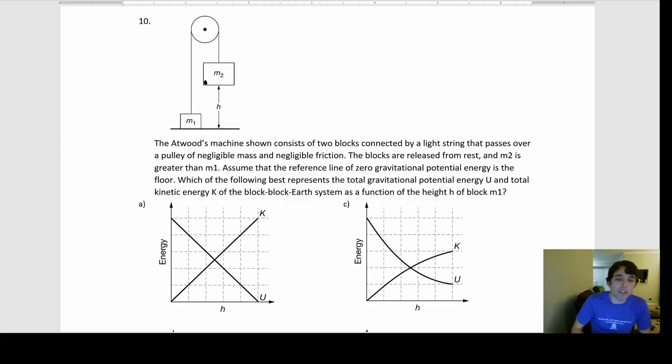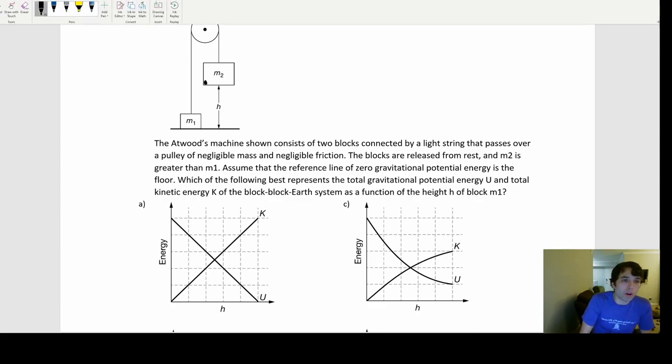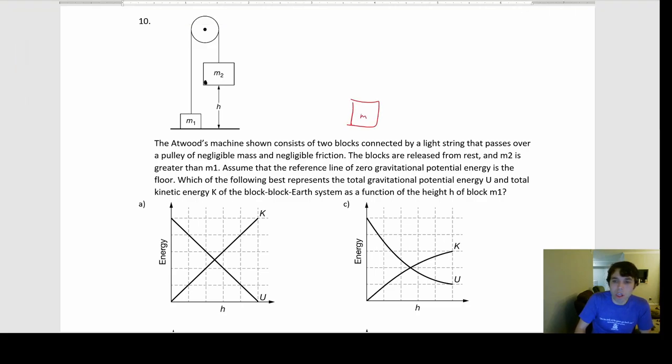So since M2 has more mass than M1, the center of mass is going to be more towards M2 than it is towards M1, because it has to get closer to M2 since it has more mass. So the center of mass is closer to M2 than it is to M1. Now that's before. And what about after? Well, after, M2 is down here on the ground, because M2 is going to fall towards the ground, and M1 is going to go up in the air because they're connected by a string. Now the center of mass, again, is closer to M2, so now it's down here somewhere, closer to M2 than it is to M1.